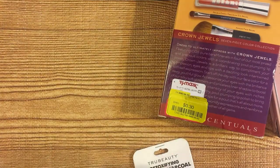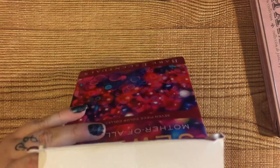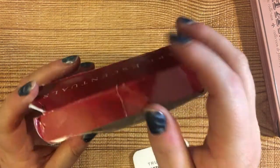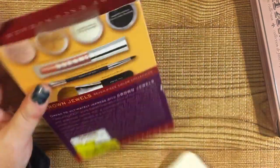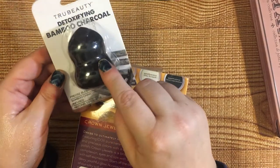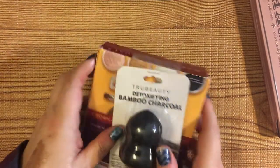Okay. Put this away. Now it's all one color. Oh, okay. Then she also got this detoxifying bamboo charcoal True Beauty blending thing for $3. It's a blending sponge. All right. I'll put that back in your box.